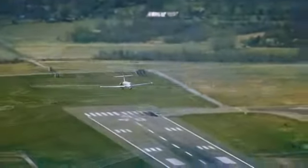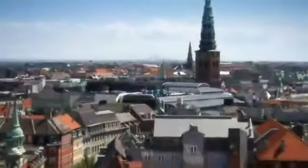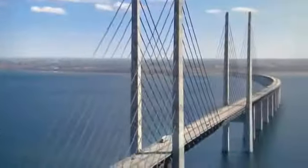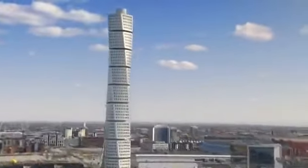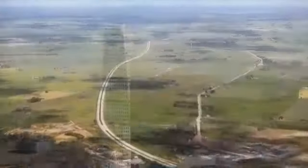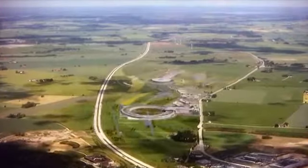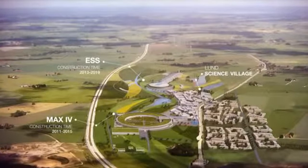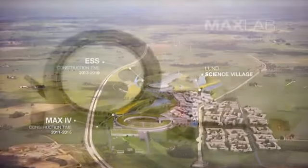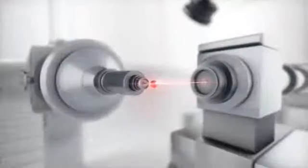Easily accessible from around the world, Lund is the site chosen for ESS. Here, Denmark and Sweden are connected in one of Europe's most innovative and dynamic regions, the Øresund. ESS is a totally new project where greenfield thinking enables a vision of a 21st century research infrastructure, built from the ground up. Located next to MAX IV, these labs together will become world leaders in materials science.